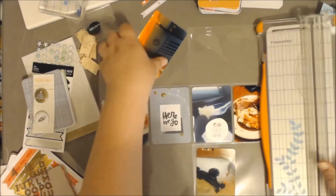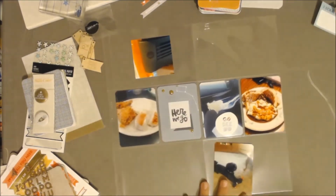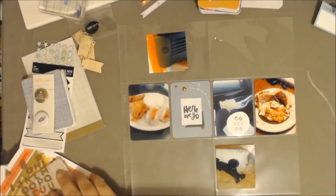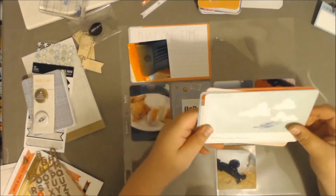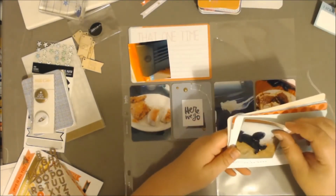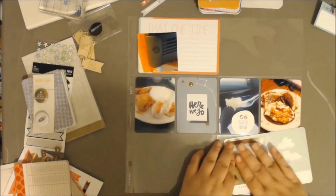And that Here We Go 3x4 filler card I had made previously in a video, and it was perfect. We went on a little road trip this week, or that week I should say, since it's in the past. We had gone on a little road trip, and I thought that was the perfect filler card since it said, here we go, and it had just a couple of enamel dots on there. Then I'm going to do some journaling down below to document where we went and what we were doing and why we were doing it and all of that good stuff. But it was just kind of perfect that it said, here we go.